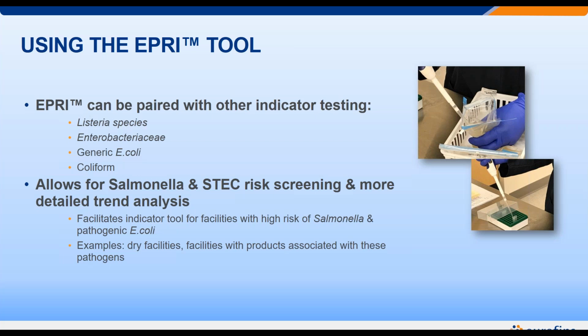pathogens. Facilities that have high risk for Salmonella and pathogenic E. coli have been out of luck if they're just trying to use Listeria species. Those are different organisms, and they behave in very different ways. This tool gives you an option, a way to screen for risk for enteric pathogens, Salmonella and STEC. So if you think about facilities that might be dry facilities or facilities that have products that are highly associated with these pathogens, perhaps nuts or lettuce, those sorts of things, it adds to the toolkit to get a better idea of how your environment may be changing over time.